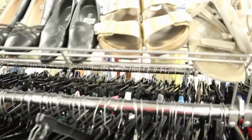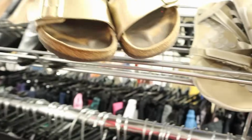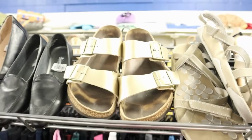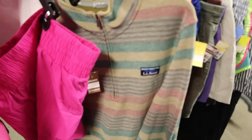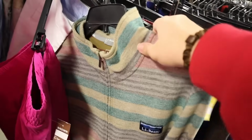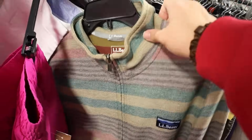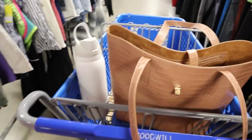So I pulled out my camera because I wanted to show you guys these Birkenstocks, which I think are pretty cute in gold. But then because I was looking there, I just happened to see this was sticking out. I'm in the short section, but this is really nice. This bean, I think it's a men's size medium, but that's wonderful. For $4.99, heck yeah, put that in the cart.